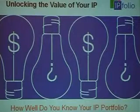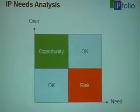So where do we start? This is just a conceptual approach to analyzing what you own versus what you need in terms of IP, because it's not only what you own, it's also what you need from a business perspective, which type of IP. You could segment that into four quadrants, where the upper right and the lower left are IP that you either need and own, so you're fine, or IP that you don't need and don't own, and you're fine too. But the other two are the more interesting ones, where you need IP to protect a certain business, to protect margins, but you don't have it. There you're at risk and you have to do something.